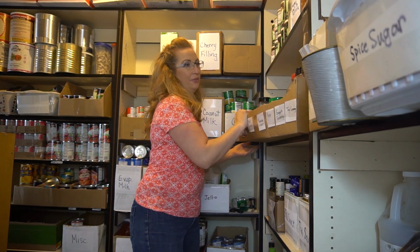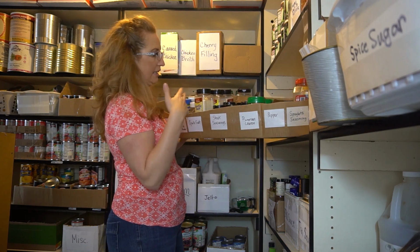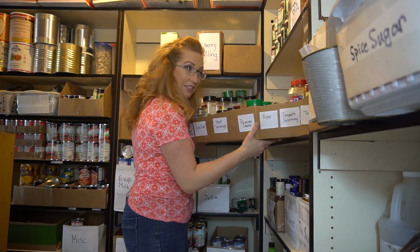Okay, so now you can see what this looks like. We've got all the seasonings and these little partitions. If I need to make more partitions, I can.